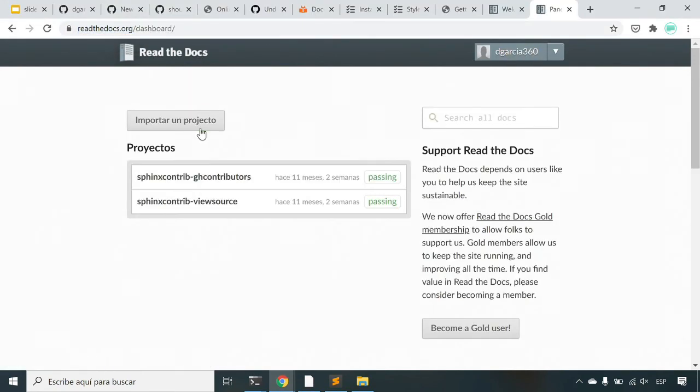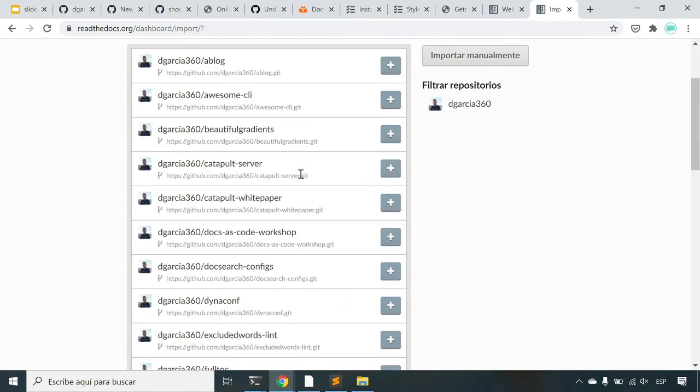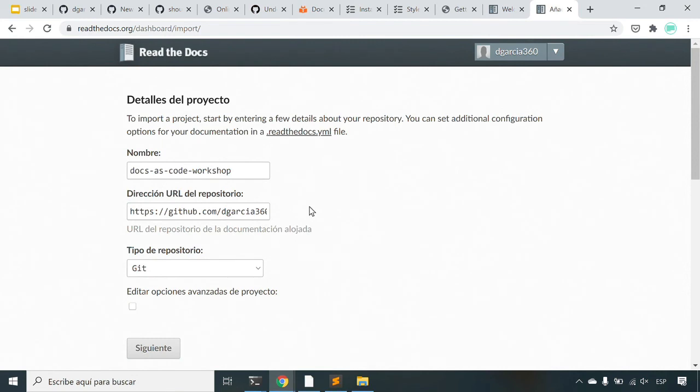I'm going to click here. I'm going to import a new project, and the project is named Docs as Code Workshop, so I'm just going to click here on the plus button in order to add it, and that's it. We don't need any other special option to build our docs. Just going to click on next.